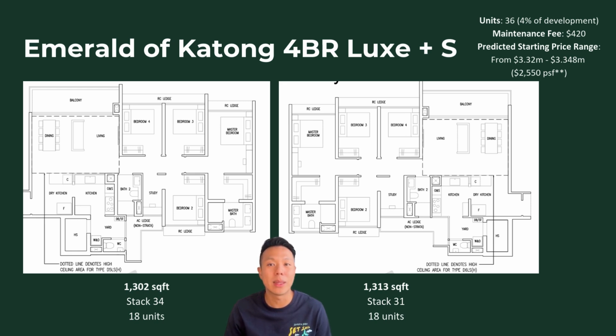The first layout is 1,302 square feet, and the second layout is 1,313 square feet. The main difference between the Lux and the non-Lux layout is that the Lux layout features natural marble flooring, and the developer actually gives you two more appliances, a steamer and a wine cooler. And of course, in terms of size, it will be the bigger 4-bedroom layouts as well.